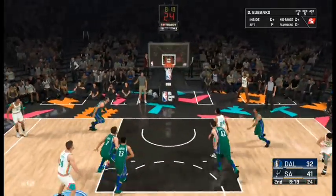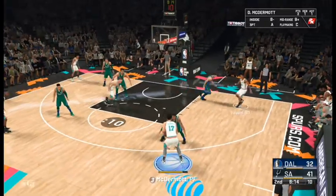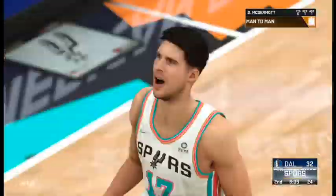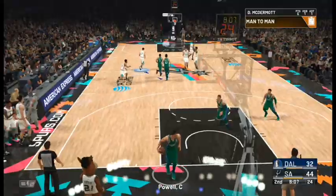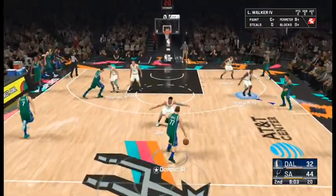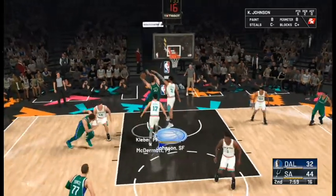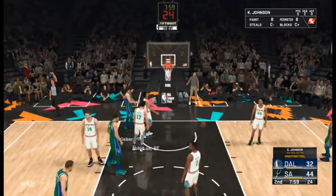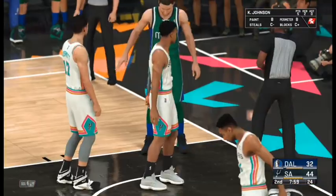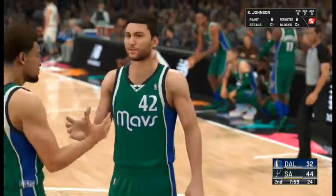Shoots over Powell. The Spurs rebound. McDermott outside. Puts up a three. And again, it's San Antonio with a three. And after a scoreless first quarter, he's finding his offense. Here's Kleba. And he got the whistle on the way up. So he'll be headed to the line for a pair. That's on Keldon Johnson. The defense there doing whatever they can to protect the rim.